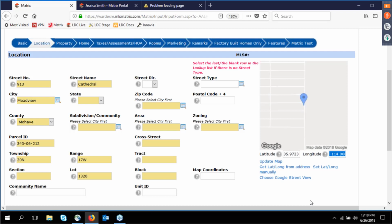When you're doing your search, it'd be a lot easier when you're searching for it. You could put in the parcel number to find your tax record instead of an address. Was that your question?